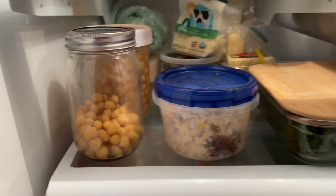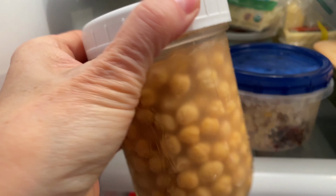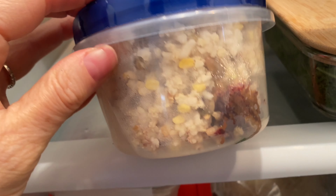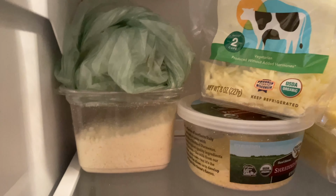And down here, what do we have? Some cooked chickpeas. Great for making hummus, homemade. Got a couple jars of them. And then a little bit of some cooked millet. That's a tiny little grain, kind of like quinoa. I cooked it up with some dates, and it's super tasty.